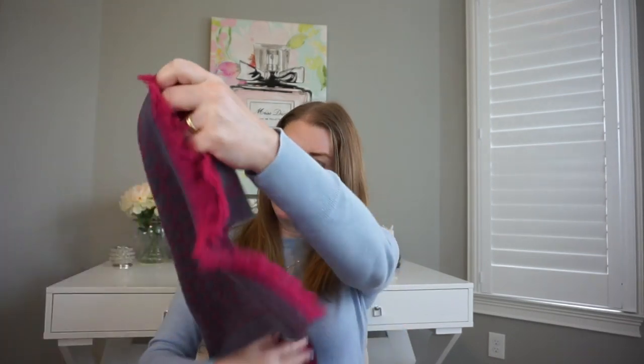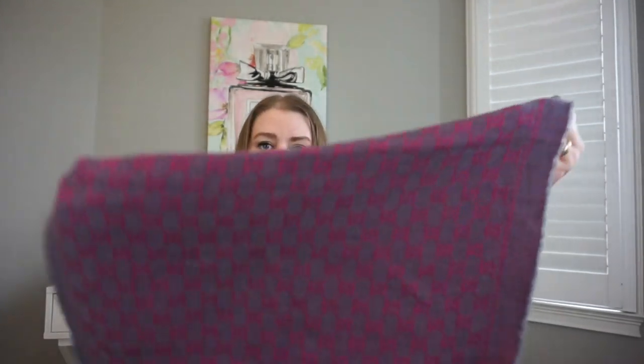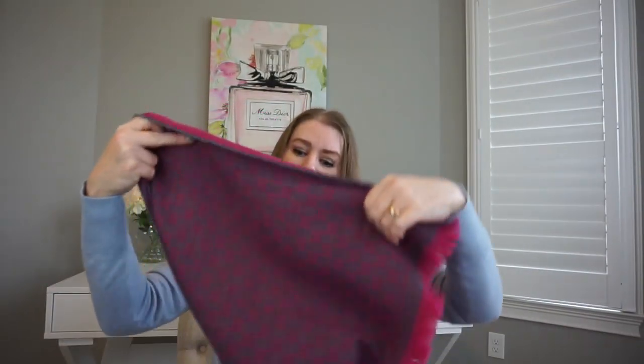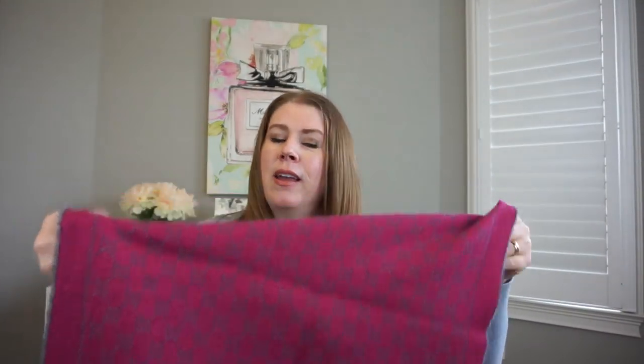But I really love this one. It has the smaller GGs, and this side is the gray with the pink, and this side is the pink with the gray. And again, I just like a pop of color for the winter. It's just nice to have.